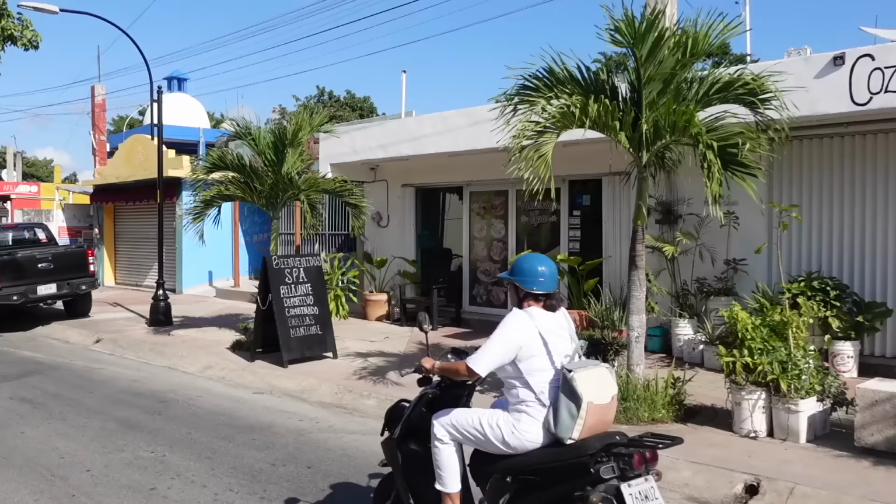Okay, we just checked out of our hotel. We're gonna go for a little walk around the more busy touristy side of Cozumel, as well as try and get some ferry tickets for the other ferry, because they don't make dogs supposedly wear muzzles. Bear really didn't like the muzzle. So we're gonna see if we can get on that ferry today instead.